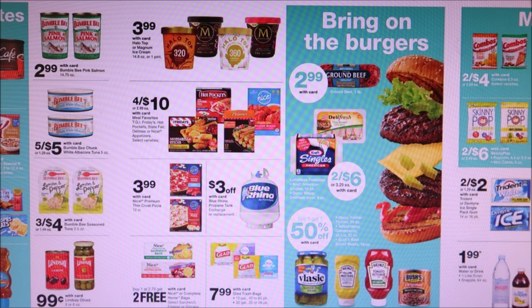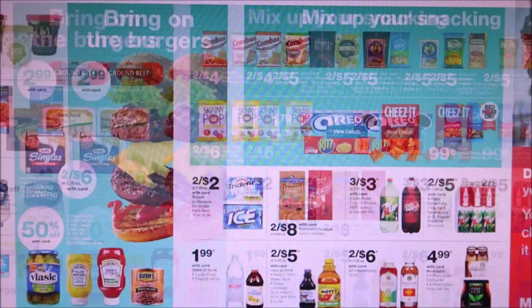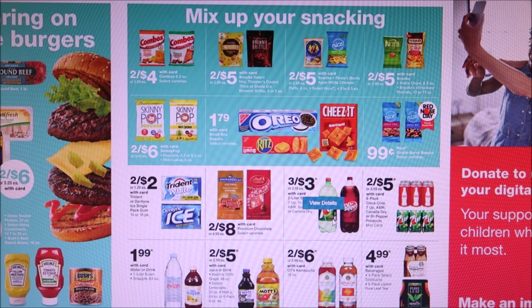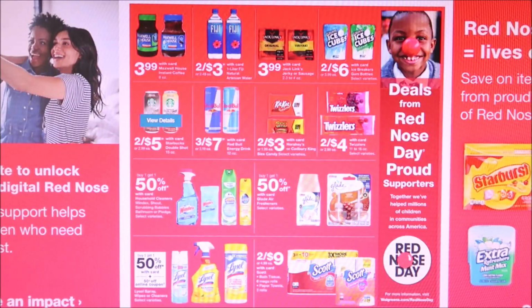Ketchup, mustard, beans, and pickles, I think those are buy one, get one free right now, so not the greatest deal. You got bottles of pop or soda, 3 for $3. Nothing really popping out with that. Cleaning products, candy and drinks, and then cleaning products.